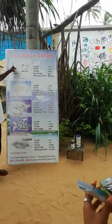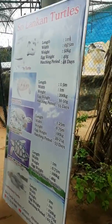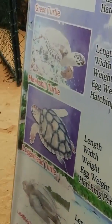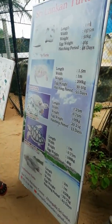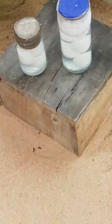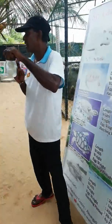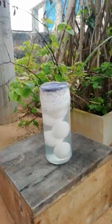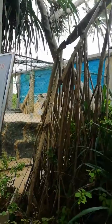Come, I will explain to you. In all the world, we have 7 types of turtles. In Sri Lanka, we have 5 types of turtle landing. We have Olive Ridley, green turtle, hawksbill, loggerhead, and albino turtle. You can see here, 5 varieties. Olive Ridley will land 1 time a year, 110 eggs. Others land 2 times a year, 40 to 50 eggs. Every night, fishermen go to the beach and collect the eggs for us. We pay and buy. After that we put them under the sand. If we keep these eggs on the beach, birds will eat them, cats will eat them, that's why we pay and buy the eggs.